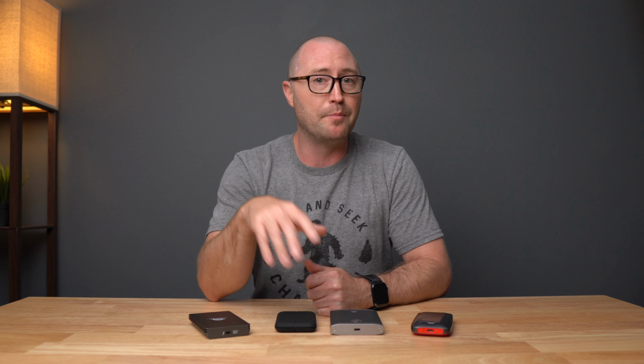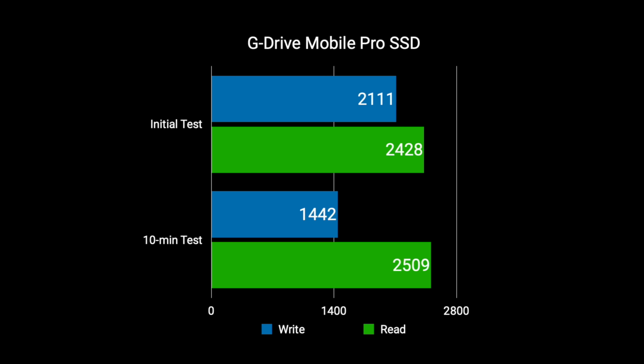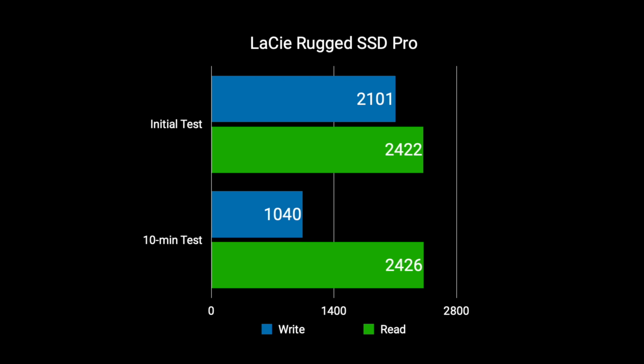I'll get to the OWC drive in just a moment, but first let's look at how much write performance we lost. Starting with the Samsung X5, we saw a write speed of 2200 megabytes per second initially on the 16-inch MacBook Pro, and that plummeted all the way down to 780 megabytes per second after 10 minutes. That's a loss of about 65%. The G drive did better, losing about 32%, going from 2100 megabytes per second to around 1400, which is still better than the LaCie, which went from about 2100 down to 1000 megabytes per second at around a 50% loss.